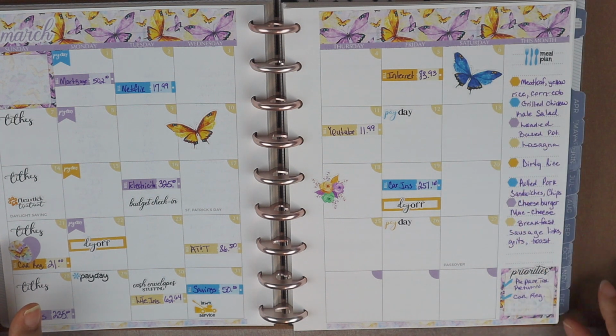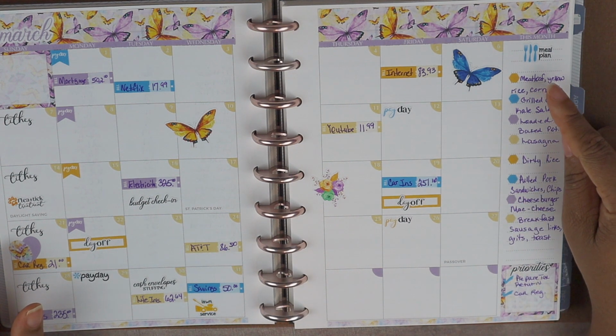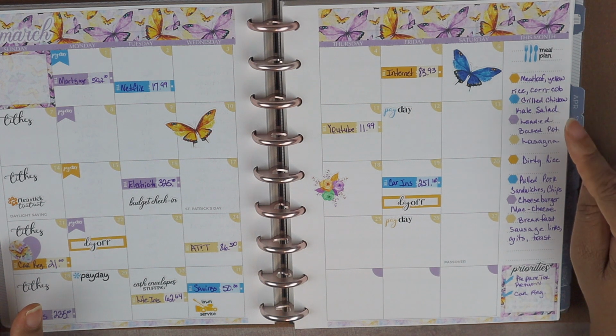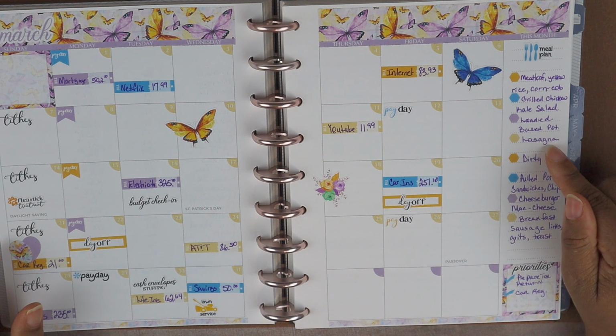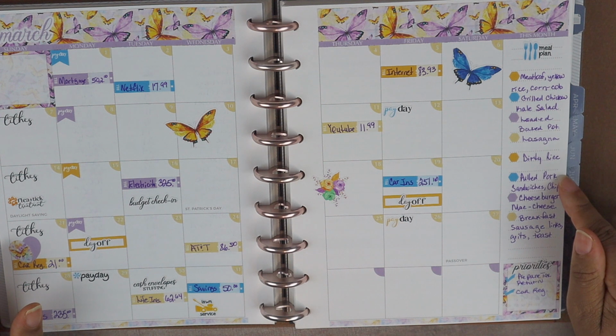I just kind of give you guys some of the ideas of what we will have throughout the month. So, of course, we will have stuffed meatloaf, yellow rice, and corn on the cob. We'll have grilled chicken kale salad, loaded baked potato. Now, loaded baked potato comes along often. The lasagna, I'm going to make a lasagna, dirty rice, pulled pork sandwiches and chips.